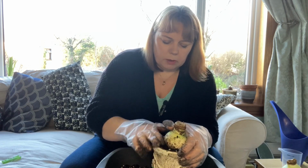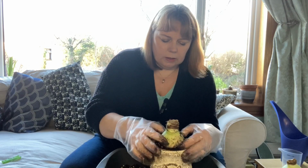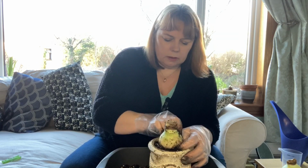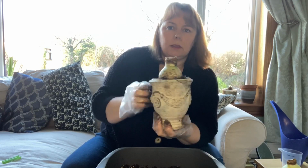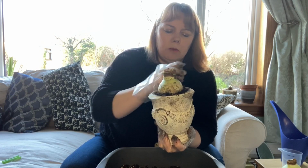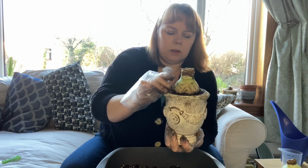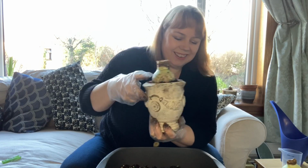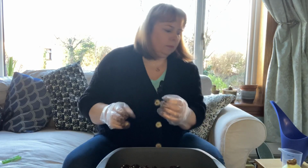It all depends on the bulb and on how you're doing it. I think you might be there. And when we water this guy, we'll see. That's almost sitting proud of the entire compost there. But I like it. I think it looks pretty. Got this one down here. I'm going to the next one.